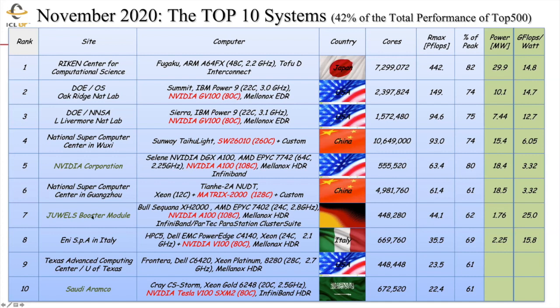Another machine is this one in Germany, Juwels, at the Jülich Computing Center. It's a machine from Bull, with roughly 500,000 cores. It uses, again, the NVIDIA Ampere processor to boost the performance. It reached 62% of its theoretical peak performance. And the last new one in the top 10 is this machine from Saudi Aramco. It's a Cray-based system that uses Intel parts as well as NVIDIA's previous chip, the Tesla V100, to gain its performance. So the top 500 list has a combination of machines.